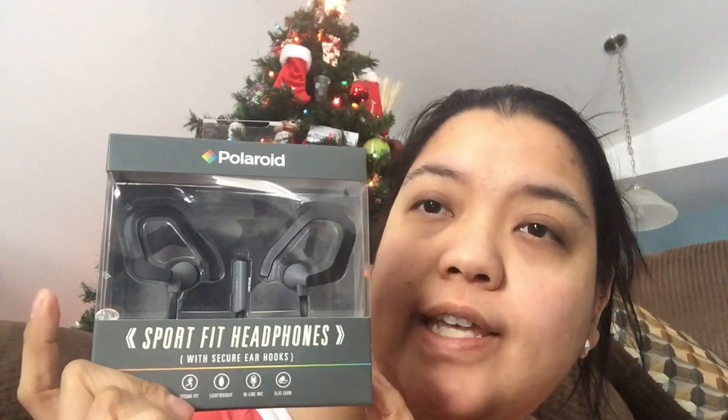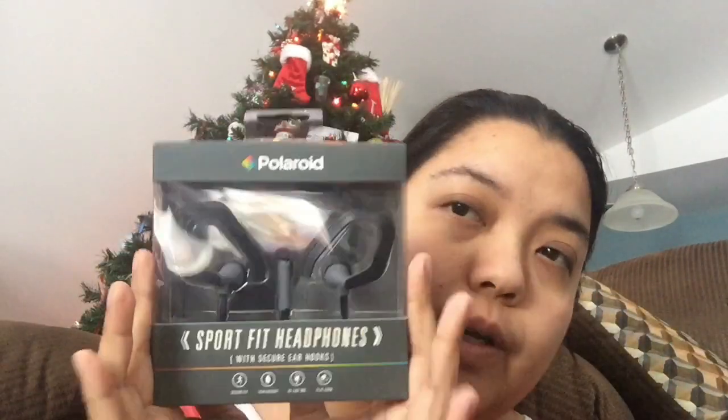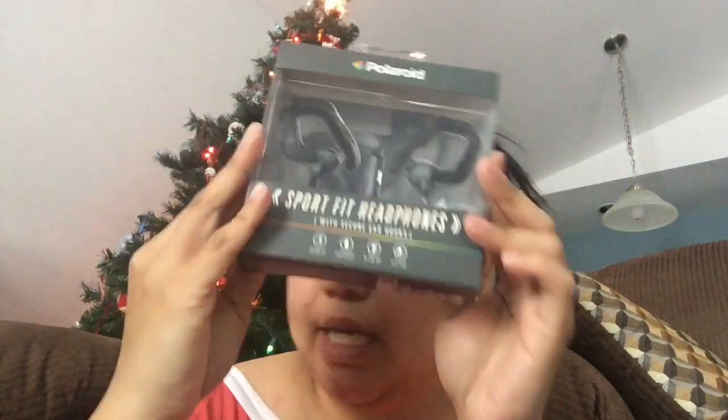So I got this Polaroid sports fit headphones. This one is only like $10, so it's very affordable. I know it's not a high-end brand, but it's Polaroid still, a brand. So yeah, I got this one as well.